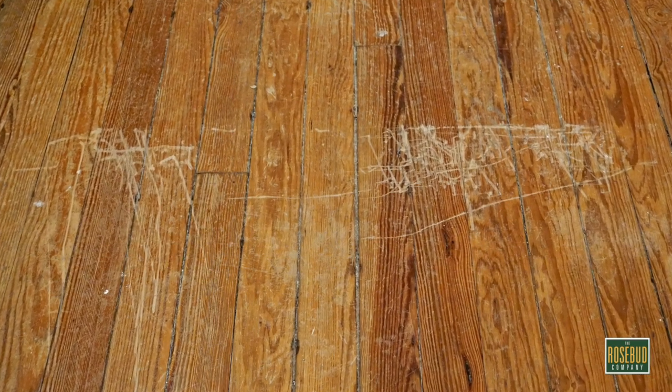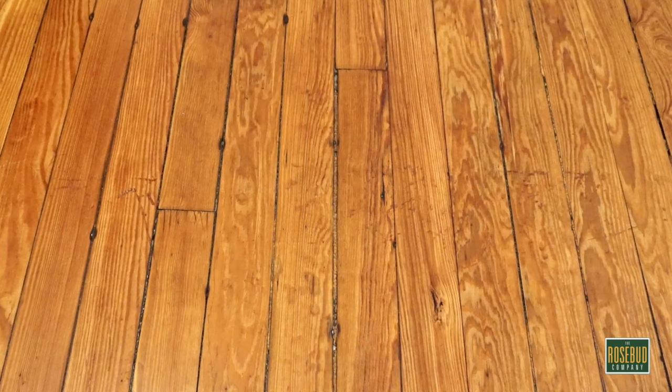And let's go back to that damage. I told you I wasn't going to sand all the way down to the bottom of that scratch, and I didn't. You can still see some parts of it.